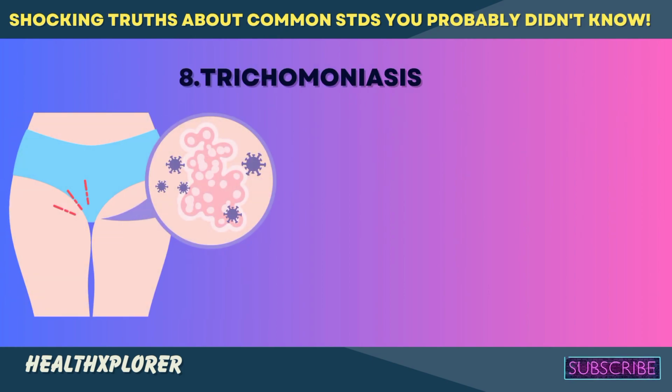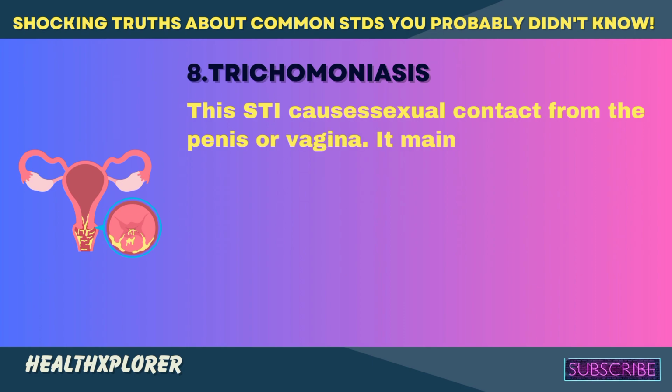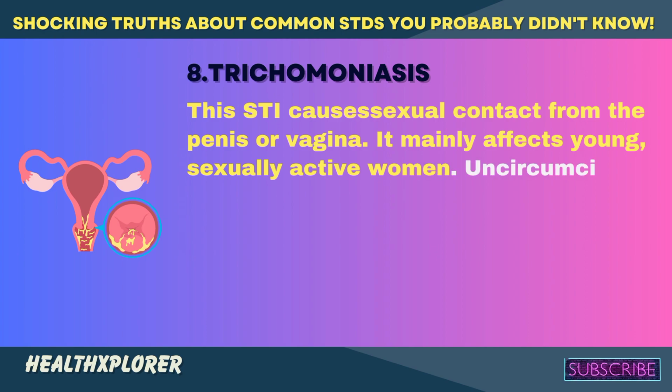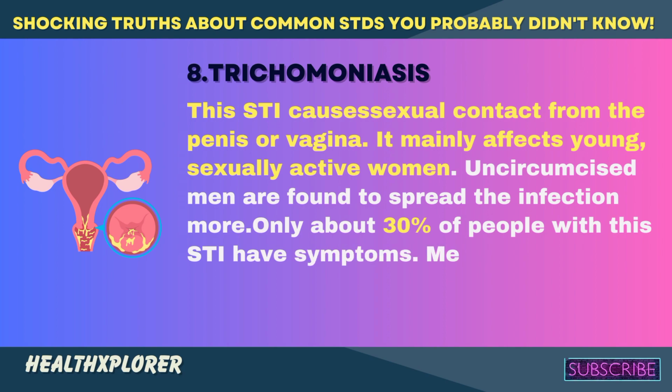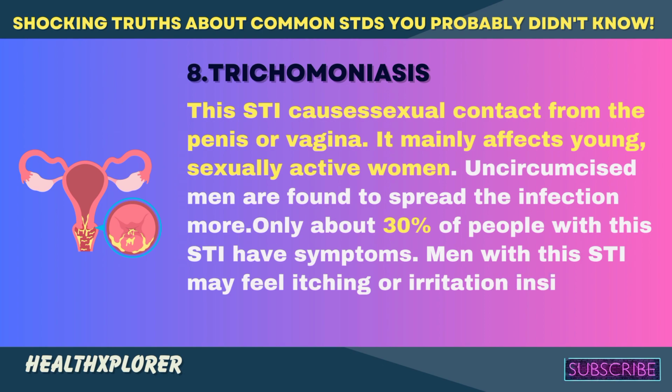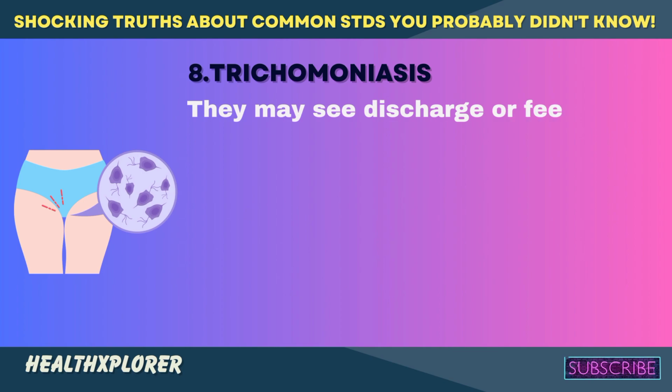8. Trichomoniasis. This STI results from a parasite. It is spread through sexual contact from the penis or vagina. It mainly affects young, sexually active women. Uncircumcised men are found to spread the infection more. Only about 30% of people with this STI have symptoms. Men with this STI may feel itching or irritation inside the penis. They may see discharge or feel burning after urination or ejaculation.